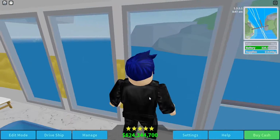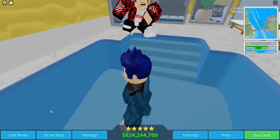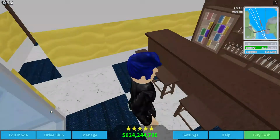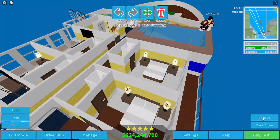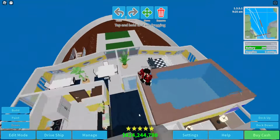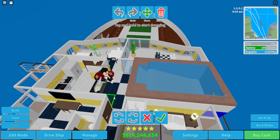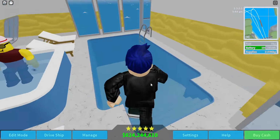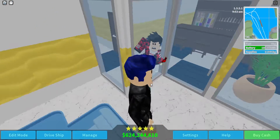Here, we got our private pool. Everything's working properly. I'm just gonna fix the flooring in here real quick. There we go. We got our private pool. We can chill out in this private pool. And also we got our own loungers, we don't need to be chair hogs.